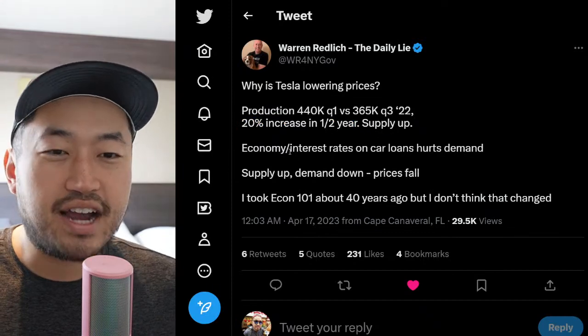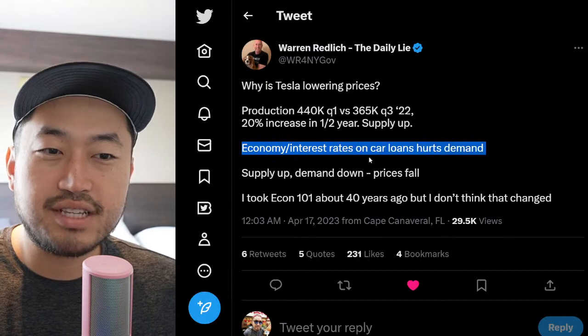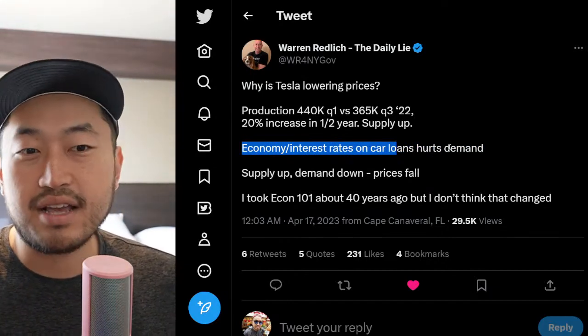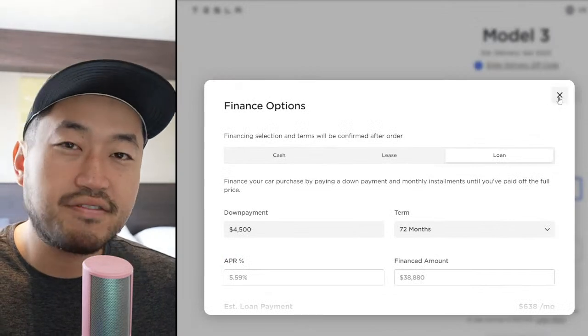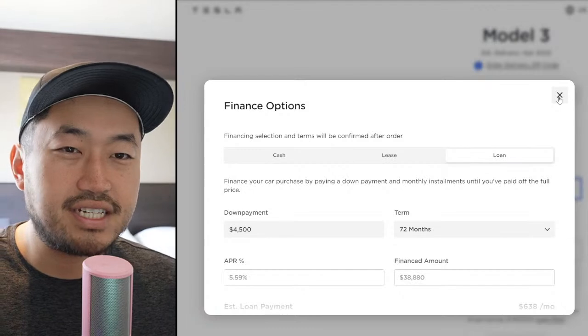And then if you start to factor in all the different market factors onto it, so economy, interest rates on car loans are up, and so that definitely can hurt demand, right? Tesla interest rate right now is 5.59% if you were to finance through Tesla financing, and there's definitely ways to lower this by going through credit unions and other banks out there, so definitely check it out.